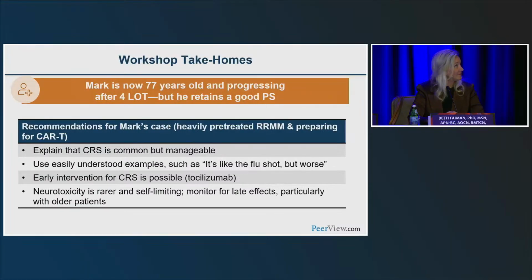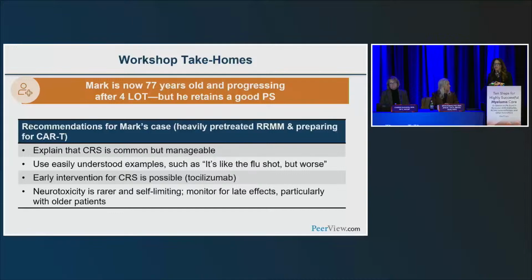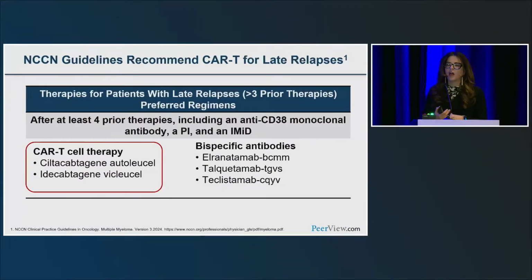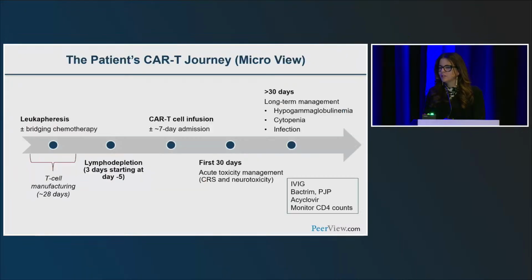And that education prior to CAR T, we talk about CRS. It's manageable, relating it to, it might be like getting a flu shot and feeling achy and low-grade fever. But we intervene early. We don't want it to get to a grade 3, 4 CRS. Neurotoxicity is rare, but that's why patients are in a setting where we monitor them closely. So the NCCN guidelines are not quite updated, as again, these earlier approvals were literally a few days ago. So you'll still see the CAR T therapies for 4 prior lines of therapy, and Beth will talk about the bispecifics. Can't wait. So just zooming in to that CAR T journey.